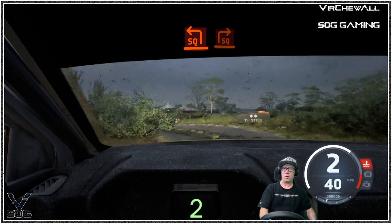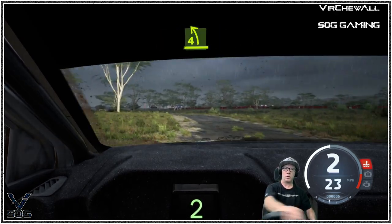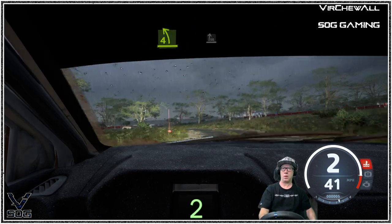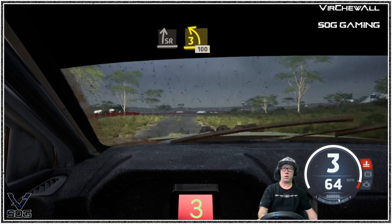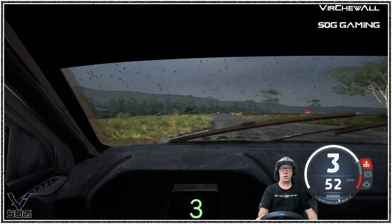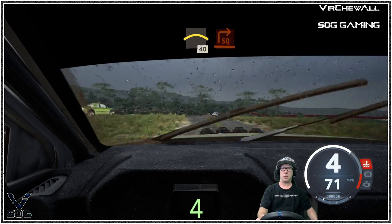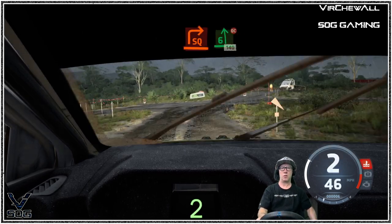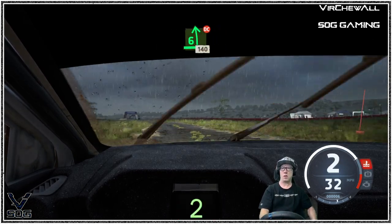Square right, tightens, and 4 left, half long. And slight right, half long. Into 3 left, opens, 100, slowing. Left of a crest, 40, turn, square right. And 6 left, don't cut, 140, keep left.